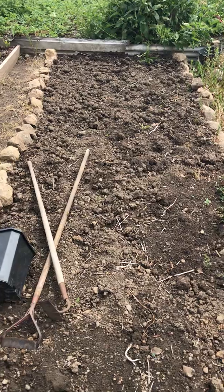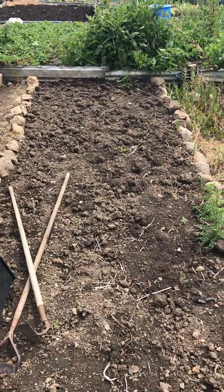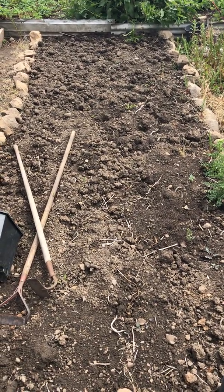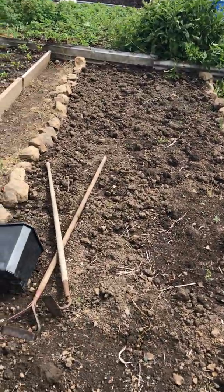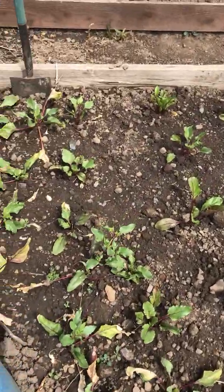This bed is an empty bed, ready for the beetroot. You'll see the beetroot, not beetroot, Brussels sprouts. You'll see the Brussels sprouts in the greenhouse at the end of this video. I'm going to tag a greenhouse video on the end.